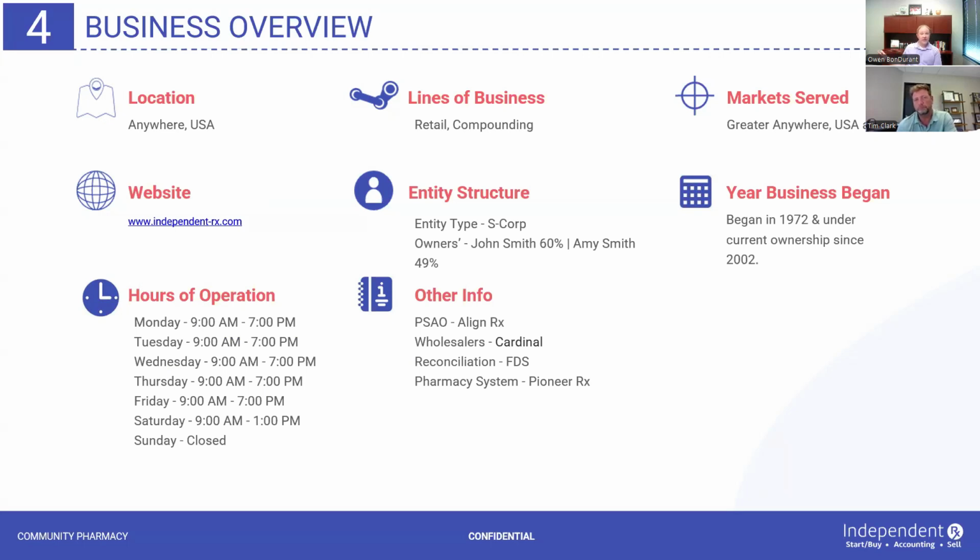So in some cases, pharmacies are shipping to multiple states. We want to let people know that. In other cases, they're sticking to their local community. One's not better than the other, but people then know what they're getting and what this business is about. And so we're just trying to give them hours of operation. What wholesaler are they working with? What pharmacy system do they have? It's the basic information a buyer needs to know. Anything to add to that, Tim?